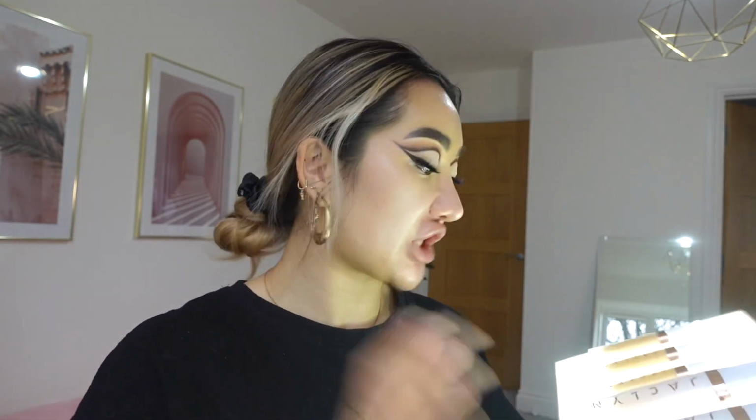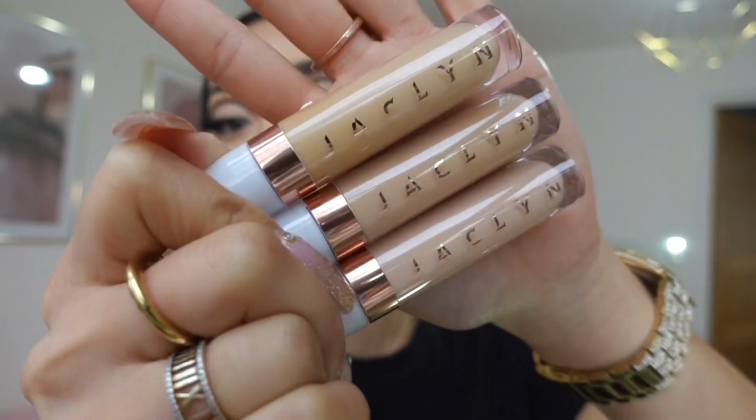It is $26. Okay. First off, the colours that were sent in my PR package are a lot darker than I would have picked myself. So I definitely need to pick up a lighter shade. They sent me my skin tone colours, which is fine. But normally whenever I conceal, I always go for 2 to 3 shades lighter, you know. So this is a first look at the concealers.